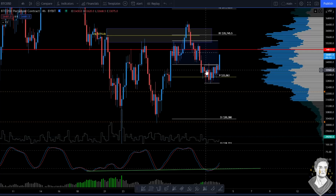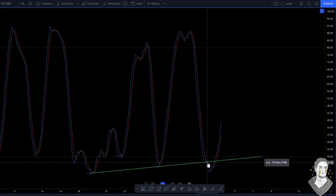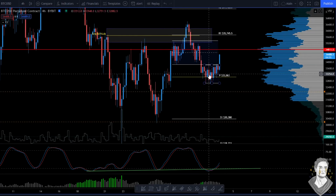In yesterday's video, we started off discussing the 4-hour stochastic and speaking about this region here, the critical zone, which we had come back into and actually started to build a little bit of a base with a potential cross to the upside. So this was at least very good for some potential short-term upside to the previous range here. And we did also take a look and speak about the open interest.